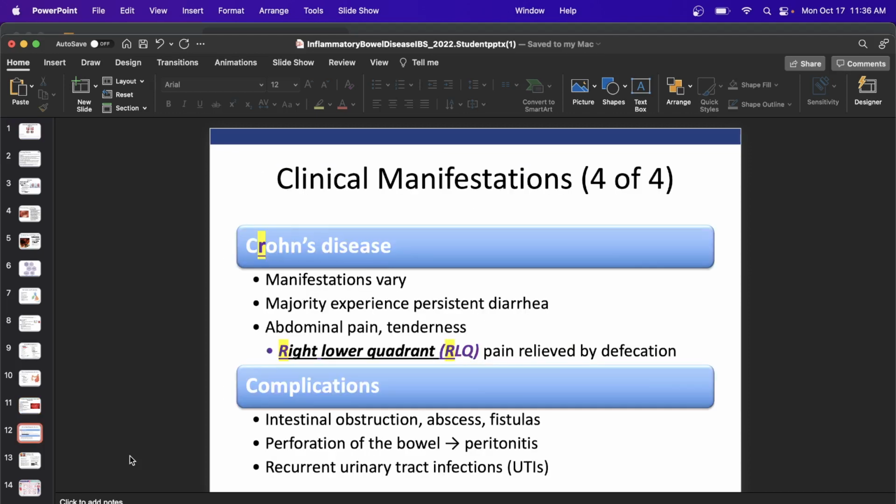Because again, Crohn's affects all layers of the bowel. Remember, ulcerative colitis is primarily the mucosa and submucosa. Crohn's is all layers. We might see those UTIs, those urinary tract infections, because of that fistula, that opening from a tubular structure, such as the colon, the bowel, the intestine, opening up into another cavity such as the bladder. And again, they would present with a urinary tract infection. And oftentimes when you cap them, you would see some stool in the urine.